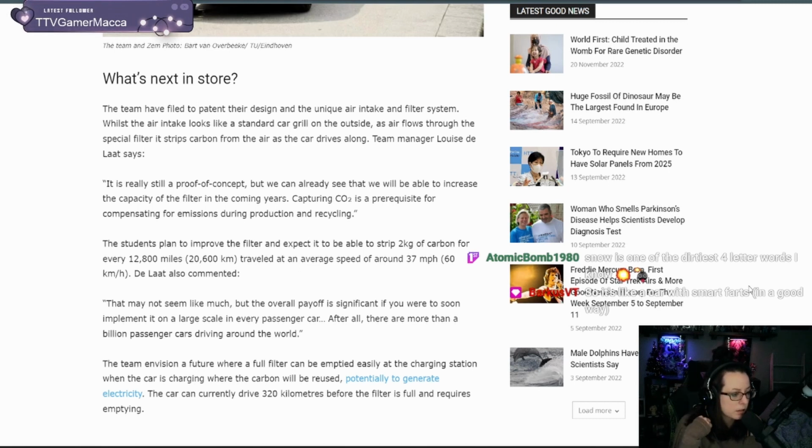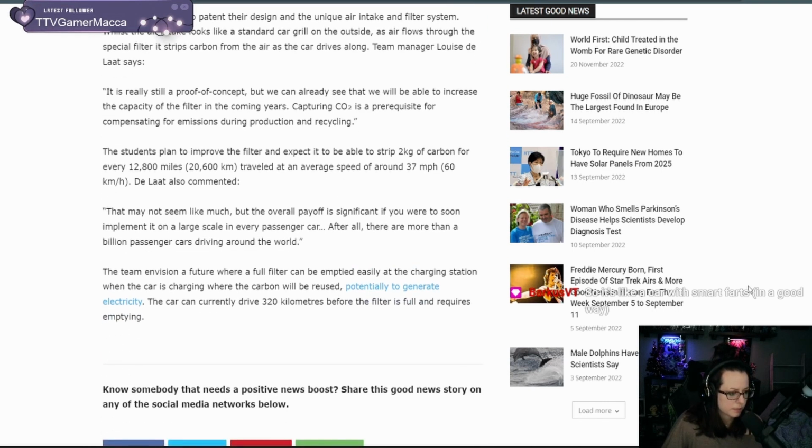So the students plan to... Okay, how are they planning it? Oh, okay, interesting. The team envisions a future where a full filter can be emptied. And this is probably a key thing, because you don't want it to be too inconvenient for people to dump out the filter. So it's kind of cool that the filter can actually be reused. Setting it up with your charging station just makes it that much easier. It's just one extra thing that you have to do.